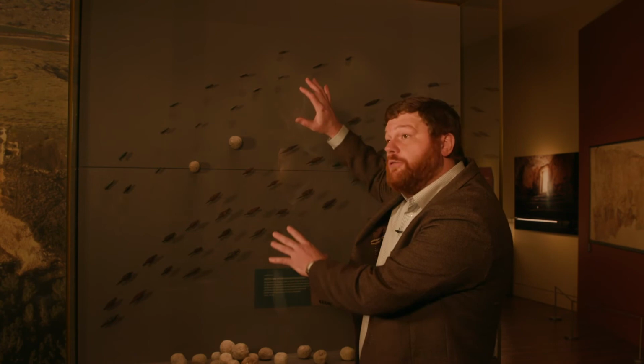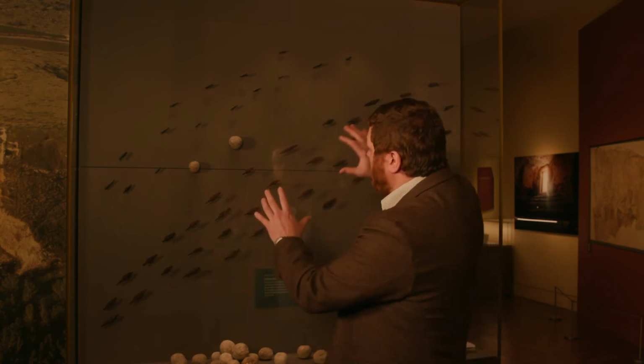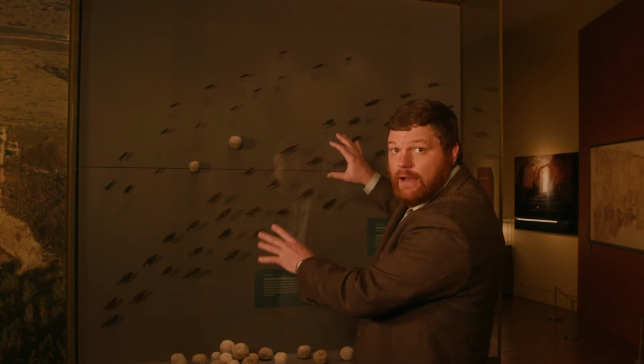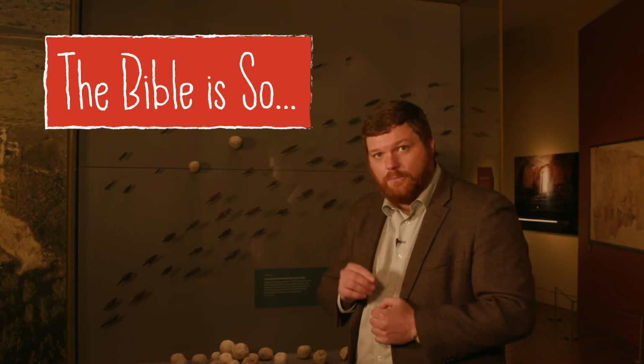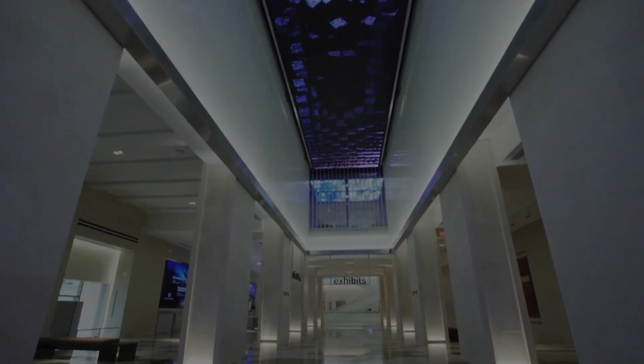Arrows and bows are not commonplace in our world. But in ancient Israel and throughout ancient Israel's history, they would have been. And by learning about arrows and arrowheads, we can better understand the biblical stories themselves. And that's what makes the Bible so pointy.